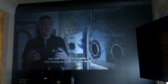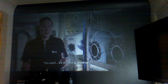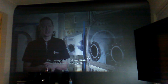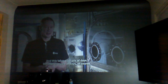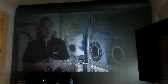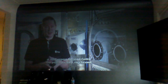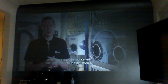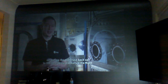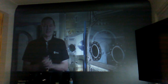And also the gravity is really then having an impact on your body. It's difficult to stand up, everything that you have to lift is hard. And this takes a couple of days, but after a couple of days, of course, you recover well. We have a very good recovery program here at our European Astronaut Center, our people are really very focused on getting the astronaut back up to the level he was at before the flight as soon as possible. And then, of course, after a while it's business as usual.